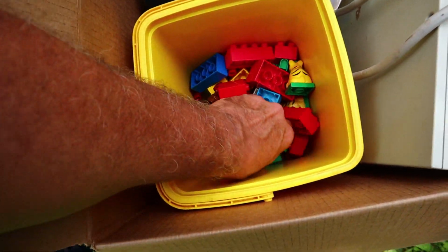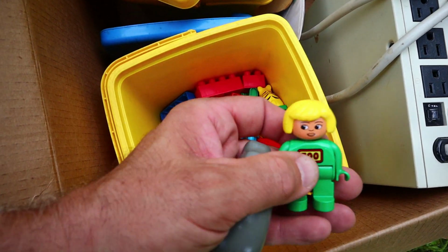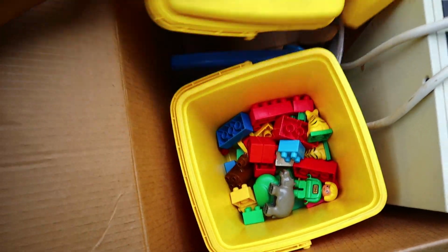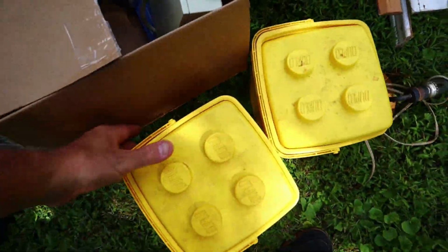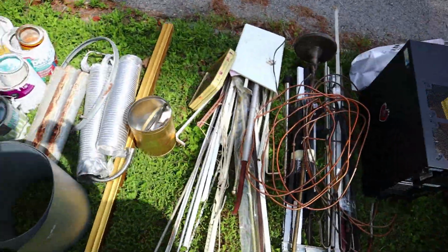The Lego. Do we want the Lego pieces? Hi, I'm the Lego zookeeper. I think we want that. And I'll tell you the truth, nobody buys Duplo at all, but I just think it's adorable how it has the little zoo pieces in it. Then let's see what we got over here.